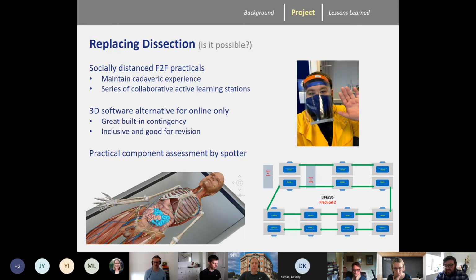So they're working through a set of tasks and problems, and then they move around the room together and they continue to work in pairs and collaborate, building things, problem solving, and focused around the cadaver. So we would have professionally dissected specimens ready for them, so that they still got to see the end product. And that was really nice.